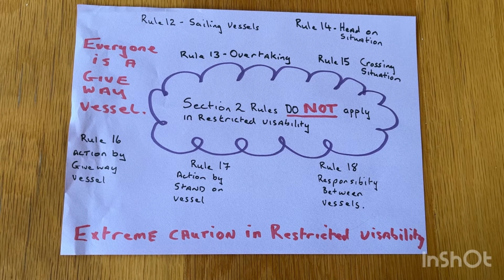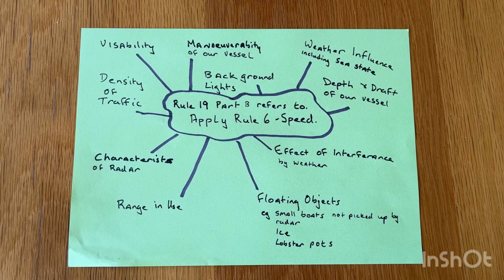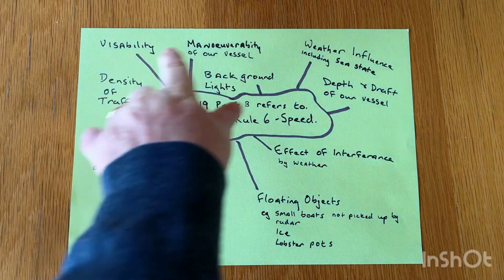So, in this section, it means that the Section 2 rules do not apply in restricted visibility. Everyone is a give-way vessel. Part B of Rule 19 states, every vessel shall proceed at a safe speed, adapting to the prevailing circumstances and conditions of restricted visibility. A power-driven vessel shall have her engines ready for immediate manoeuvre. So, as you can see by this, Rule 6 applies, and what speed we travel at depends on all these factors.